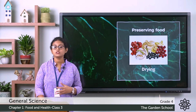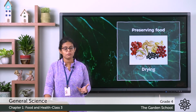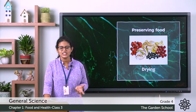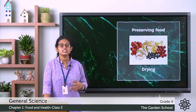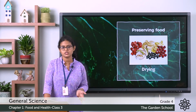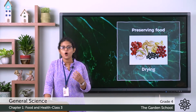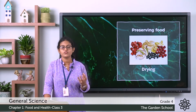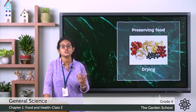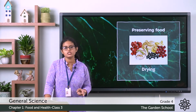The second one is drying. Have you seen your mother or grandmothers drying fruits or vegetables in the sunlight? This is another method of preserving food. By drying these food items, it can remove all the moisture from the food so that bacteria or yeast do not grow. So that is the second method of preservation.